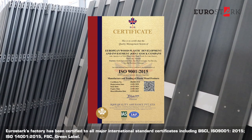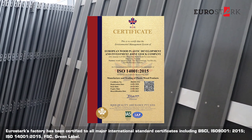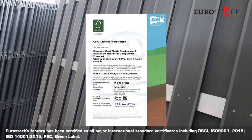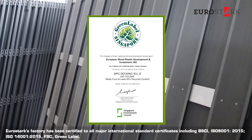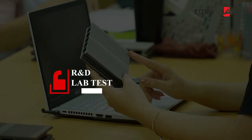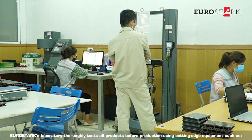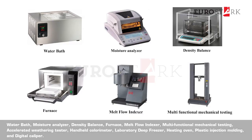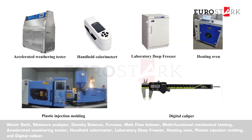Eurostark's factory has been certified to all major international standard certificates, including BSCI, ISO 9001:2015, ISO 14001:2015, FSC, and Green Label. Eurostark's laboratory thoroughly tests all products before production using cutting-edge equipment such as water bath, moisture analyzer, density balance, furnace, melt flow indexer, multifunctional mechanical testing, accelerated weathering tester, handheld colorimeter, laboratory deep freezer, heating oven, plastic injection molding, and digital caliper.